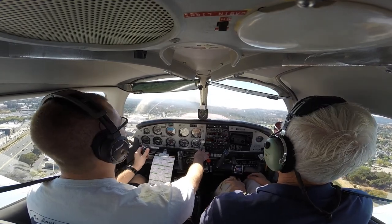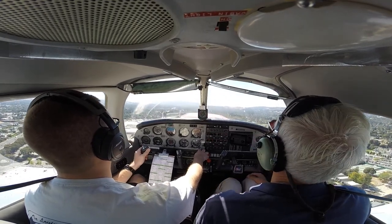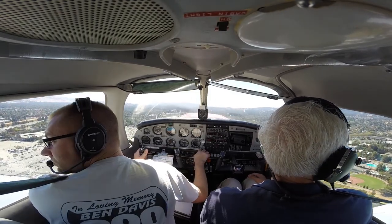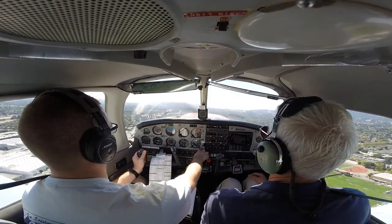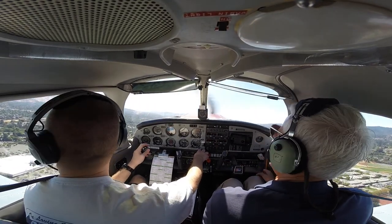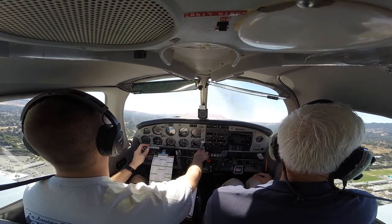Want to try the right runway? Yeah, we can do that. Falcon 8 Charlie Tango, right or left turn at the end, contact ground point niner. We'll go. I'll go ahead and ask. For a right downwind.